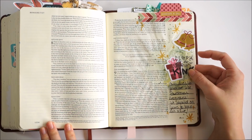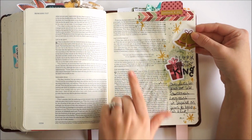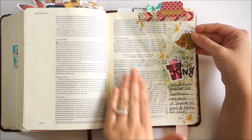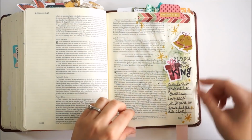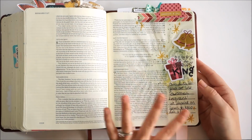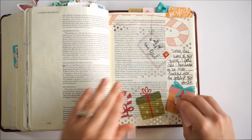This is in Romans chapter 8, I believe. I was really bad about highlighting my verses this last month. Like I said, I was super sick and was just trying to get in here, and most of these pages I hadn't even intended on showing, and so they were kind of just for me.